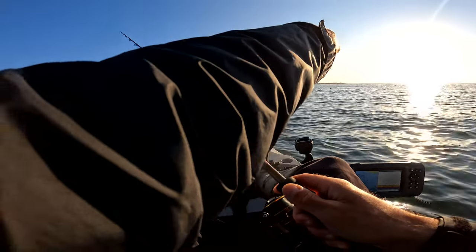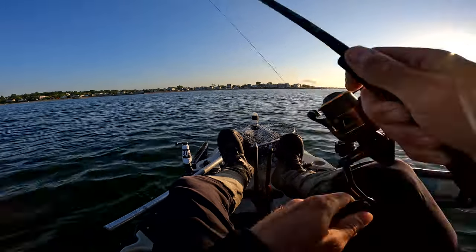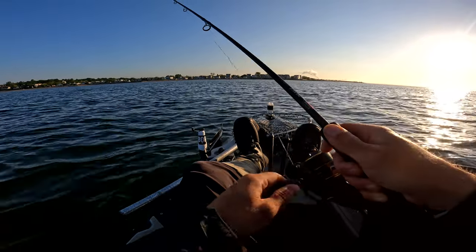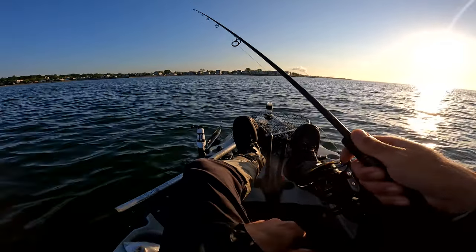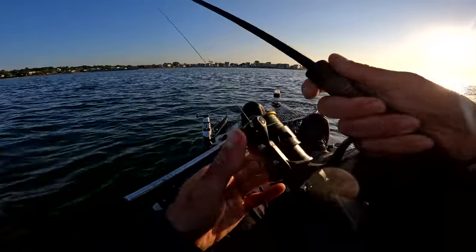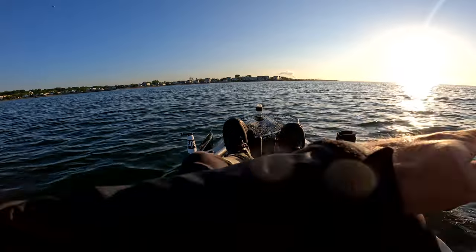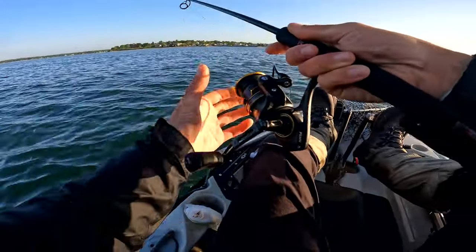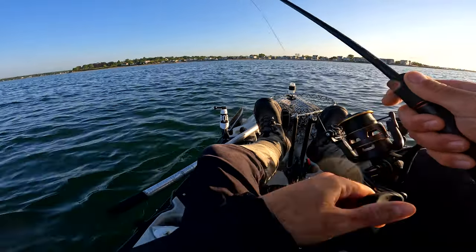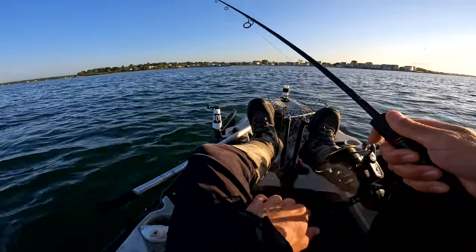So there's like a jetty right here. I think that these fish are kind of pushing the bait up next to the jetty and then circling back and then pushing it up and then circling back. Come on, fish, where are you at? I know you're over here. I think they're right in this little section over here.